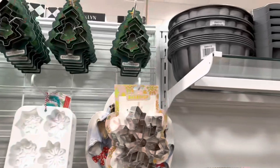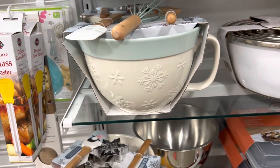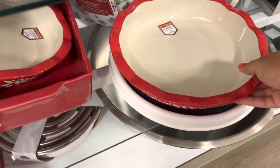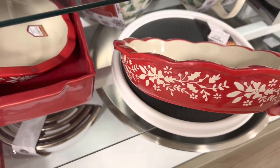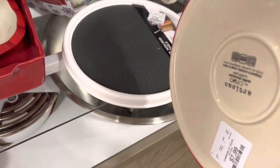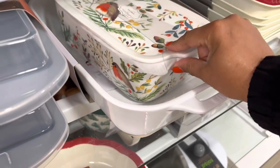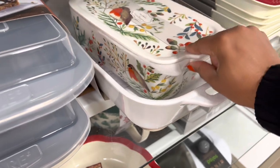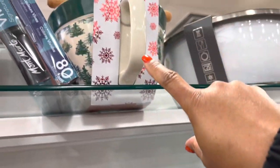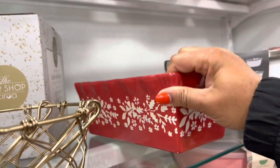Wow. All right. Oh, I like this. That's pretty. With just the snowflakes on it. And look at this red. Oh my gosh. It is super pretty. Look at that. It's heavy as heck, too. That's cute. All right, this is $8. $8 for that. Oh, look at this. This is so pretty with the birds on it and the little berries. Nice. And then look at that one right there. It's green, the trees on it. $6 for that.